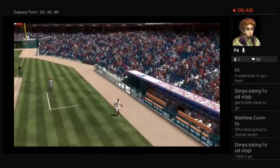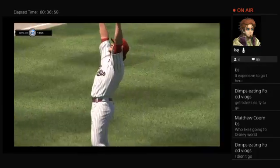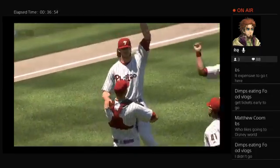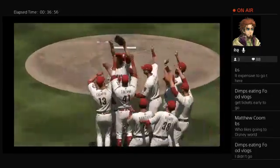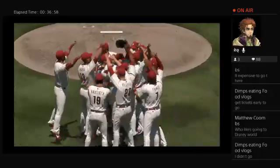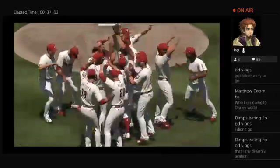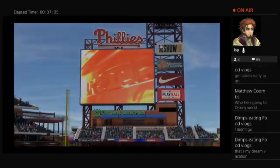Santana is there, makes the catch, and there it is, a no-hitter. Well, it's something that every pitcher who's ever played baseball dreams about, and he's done it. A no-hit gem. Finally one of the most dominant no-hitter performances I've seen in a while. He's in the record books forever now.